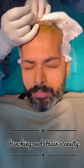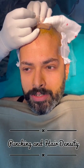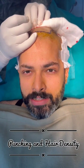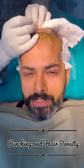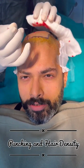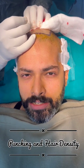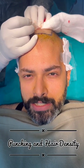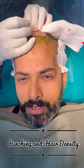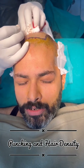So now the punching has started. Basically these punches have been made because we want the grafts to be put in these punches. इन punches के अंदर जो हमने grafts निकाले हैं donor area से वो डाले जाएंगे. 4500 टू 5000 ग्राफ्ट्स डाले जाने हैं, तो उसके हिसाब से पंचेस किए जाएंगे। जैसे आप देख रहे हैं, फ्रंट में भी मैंने लोकल एनेस्थीसिया लगवाया है, तो अभी मुझे कोई पेन नहीं है। I am very comfortable and going on through smoothly.